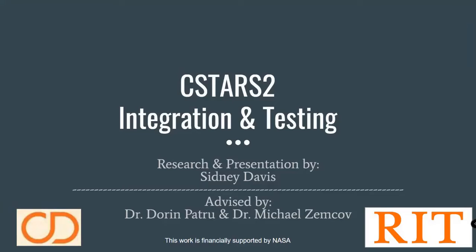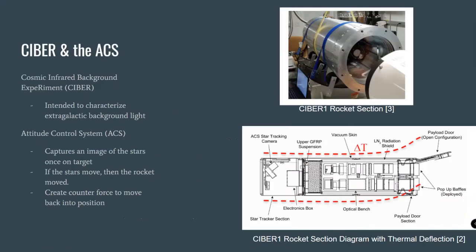I'm a fifth year electrical engineer in the BSMS program here at RIT, and I'm going to tell you about the CSTARS2 project. My work is a continuation of Ben Stewart and Kevin Gates, and I am advised by Dr. Doran Batru and Dr. Michael Zemkov. Lastly, this project is possible due to the continued financial support of RIT and NASA. And so without further ado, let me tell you a bit about the project.